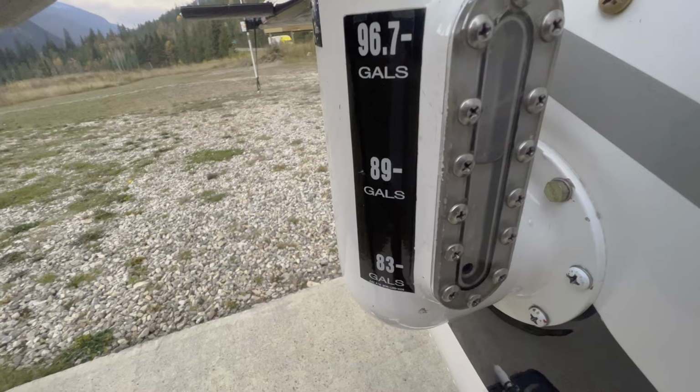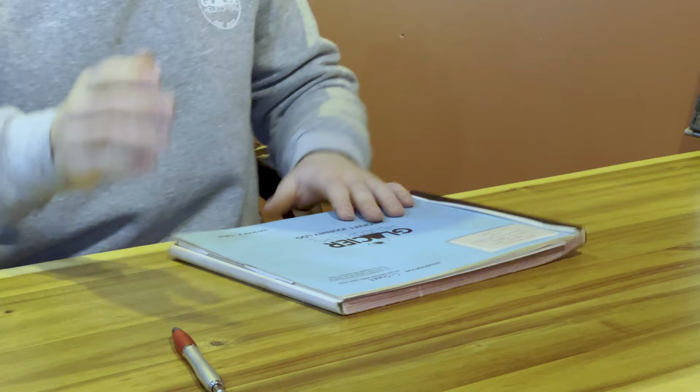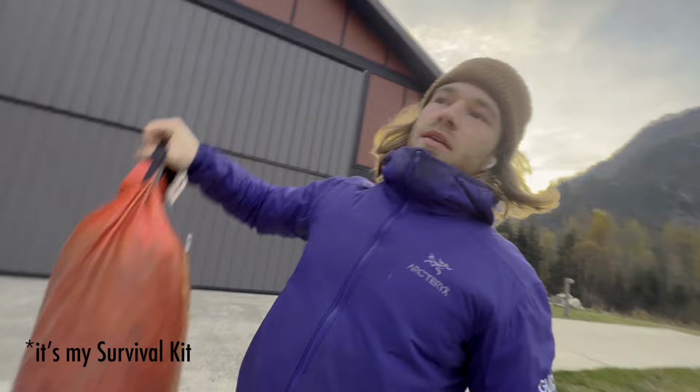Tank, ready to go to work. So it's definitely back into that time of year where we're going over the big peaks. I have a full tank of fuel and I'm too light to fly this thing with a full tank and not have some ballast in the front, so in she goes.